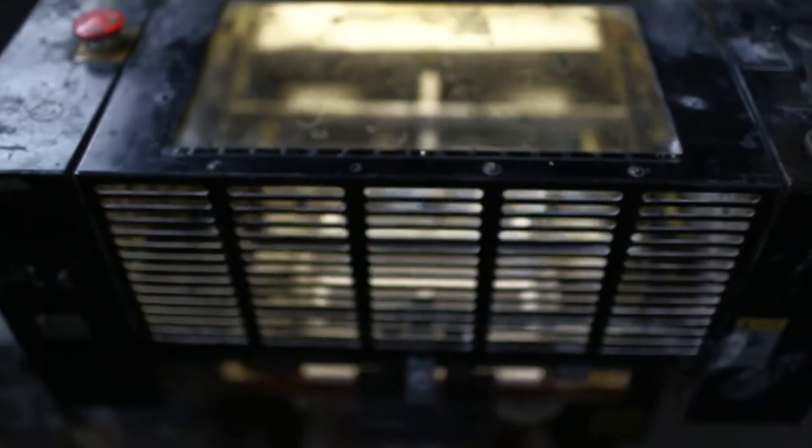The actual printing press is not a digital machine. It uses water and ink balance in a traditional way to get the image on the paper. Not everyone's doing that right now, so we're trying to keep that alive and keep it going strong.